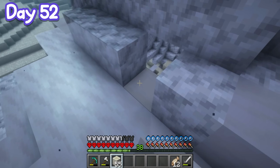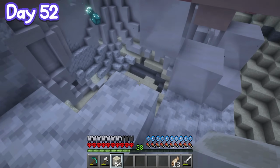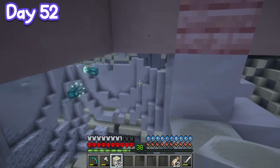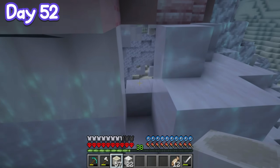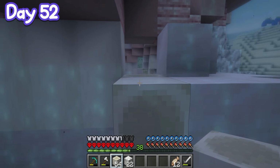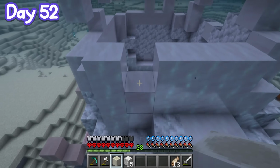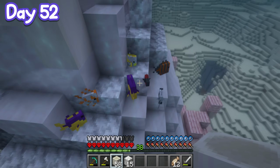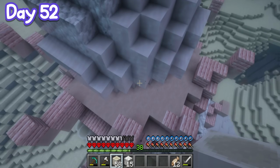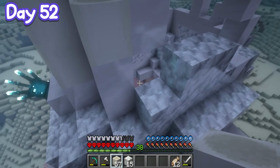I do feel like this is slightly unnecessary, but I think maybe also it will bring the build together a bit more. Luckily, I'm wanting to place a lot less bone block than the calcite, so I'm pretty confident we should be fine on the amount that we're using here. Okay, we are, I think, on our last layer of bone block replacement. Oh my gosh, the fish love it. They think it's a real shell that they can live in. I'm doing such a good job right now.